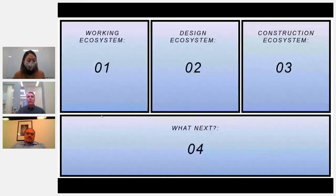A little bit about what we're going to talk about today. The purpose of today's session is to simply provide an overview of our experiences in the region, and we really hope that that is beneficial to everyone one way or another. We have three main topics, and if we have time, we'll talk about what's next: the working ecosystem, the design ecosystem, and the construction ecosystem, as we call them in the region. Again, we'll try to touch on what's next as well.